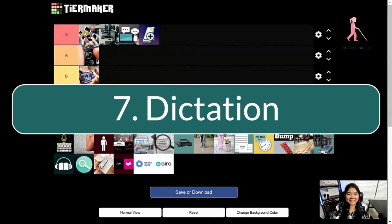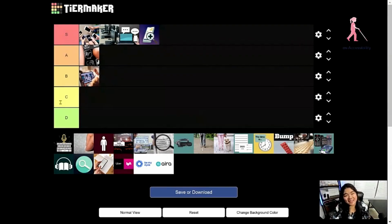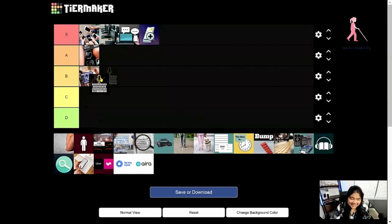Number 7 is dictation. We all love and we all hate it. This is going to be, boy, I think this is going to be B tier, but before the tablet, because I do use dictation a lot. And of course, if my message doesn't sound right, I am so sorry. It's probably because I was using dictation and it totally got it wrong. So I apologize for that.